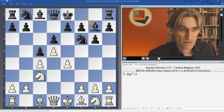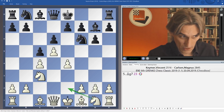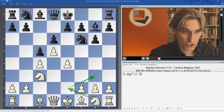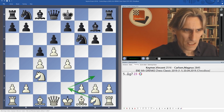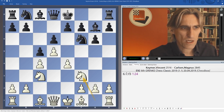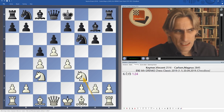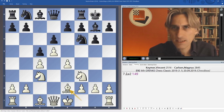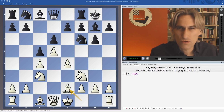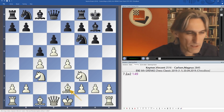So Carlsen has done this kind of thing before, for example, in a speed match against Ding. Ding liked to go knight e2 to g3. Bishop d3 is also a normal move. Keymer started thinking for a long time in this pretty standard opening position, actually, but obviously he was a little bit thrown off balance. Probably didn't expect this one.